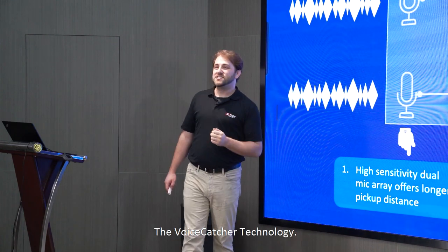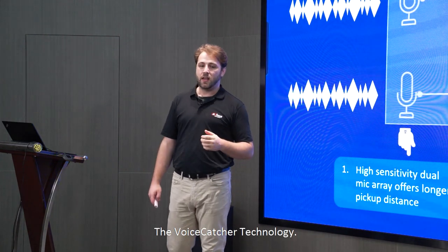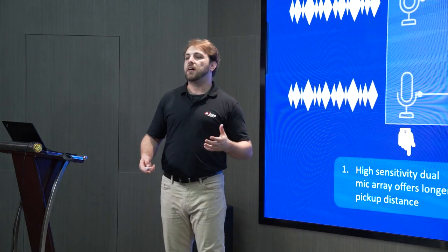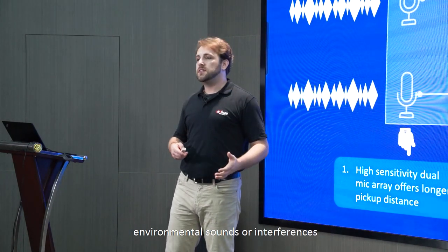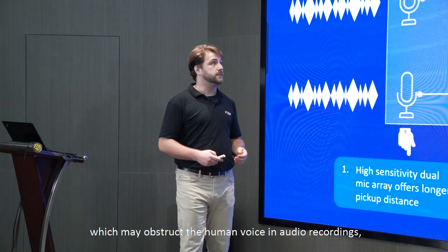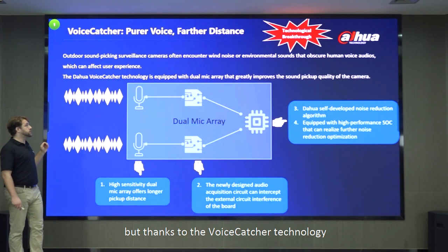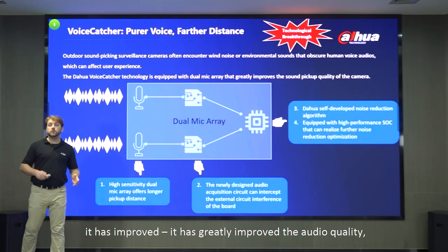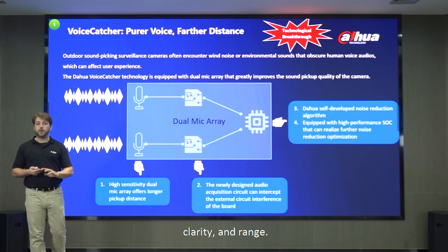The voice catcher technology. Often we may encounter environmental sounds or interferences which may obstruct the human voice in audio recordings. But thanks to the voice catcher technology, it has greatly improved audio quality, clarity, and range.